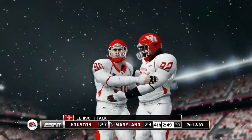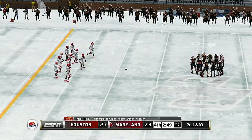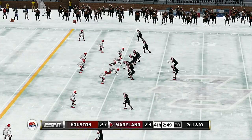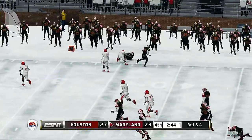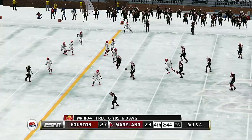Great pressure on the quarterback, forced that incompletion. Boy, they really pounded him on that throw. From the 41-yard line, second down. Gets it out to his receiver in a hurry. He's knocked out of bounds around the 35-yard line.